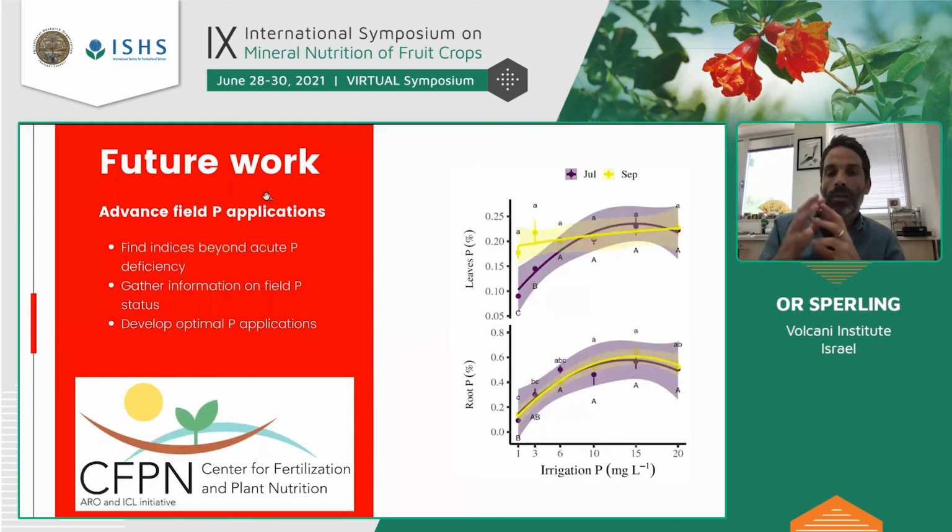And what we need to do now is advance these P applications in the field. So the first limit is the fact that we don't have mineral indices for these conditions. We have mineral indices. This is the purple ribbon on the upper panel, leaf P concentration in July. It increases between 1 and even 6 or 10 ppm phosphorus, but later on we cannot observe any differences in phosphorus concentrations in leaves. When we came back and repeated this measurement in September, we couldn't identify any differences in phosphorus concentrations. Looking into the roots, seeing all these changes in carbohydrate metabolism in roots, we couldn't see any differences in phosphorus concentrations in roots in applications between 6 and 20 ppm of phosphorus.